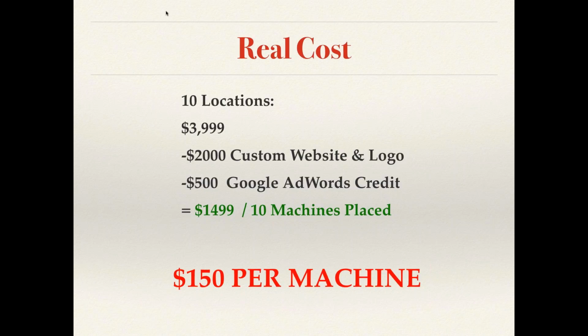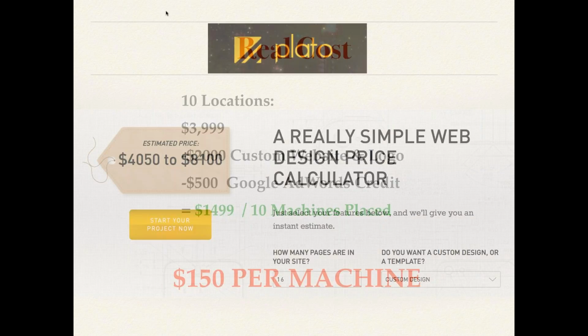Anything else you want to say about the breakdown, Ron? No, they're going to see that is very low. When we say $2,000 for the website, that's a really low number, and we're going to prove that here in just a second. Yeah, that's a really low number for a completely custom website.